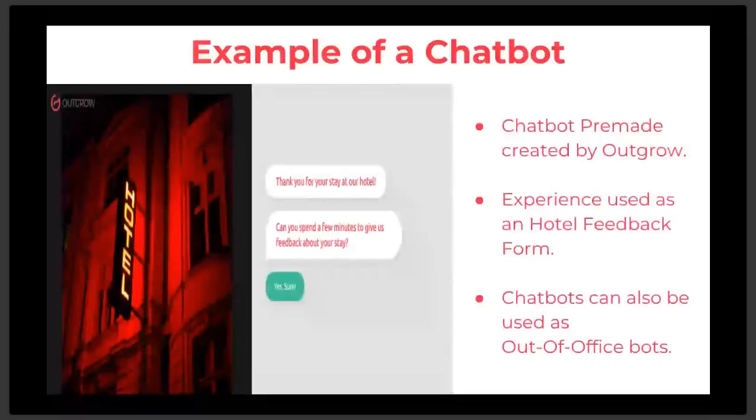Moreover, chatbot experiences can also be used as an out-of-office bot that continues to collect leads even if the human resources are not present. Now, the chatbot can include questions that provide valuable information about the leads to your sales teams. Consequently, you garner an enormous amount of leads within just a little bit of time of going live. And moreover, this is an important point as well, you get to create very detailed and very accurate buyer personas.